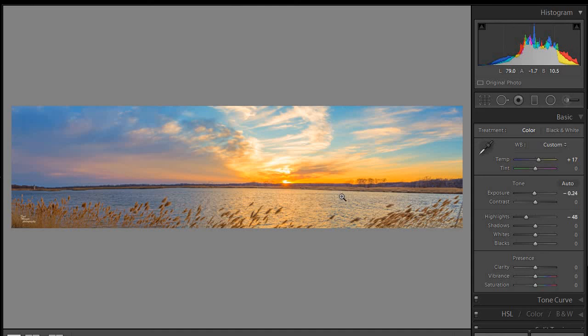But overall, I like this image. I like the layers, the foreground, middle ground, background. I like the color contrast of yellows against blues, and a little bit of almost purplish color over in the left side of the image.